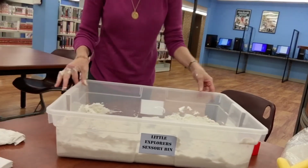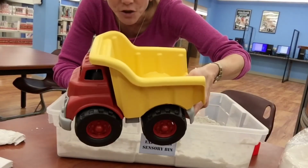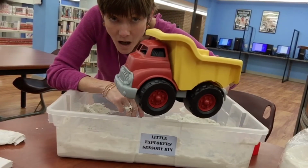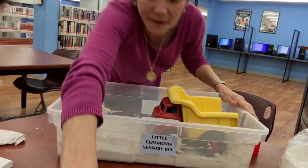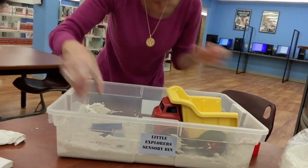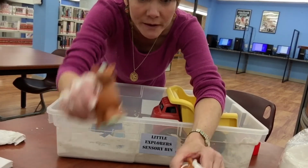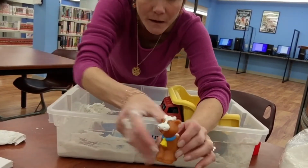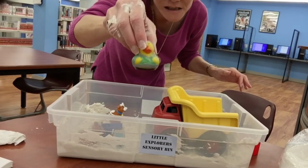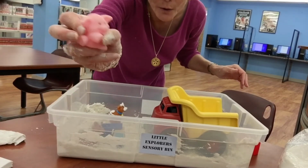Okay, so in order to make this go along with the story, we're going to put in a truck. That's our dump, right? Remember what the dump says? Honk, honk. We're going to put in our little blue truck. Beep, beep, beep. And I don't have all the animals from the story, but that's okay. I have some of the animals from the story. Here's the horse, the cow, the duck, quack, quack, quack, the pig, oink, oink, oink.